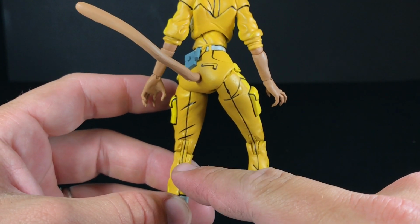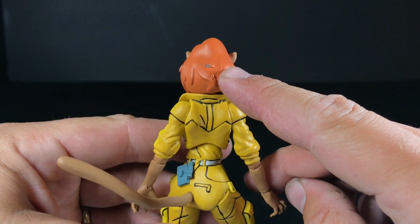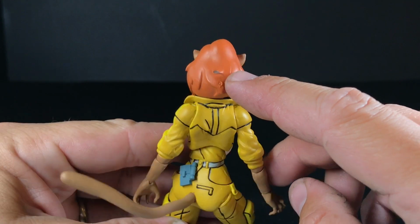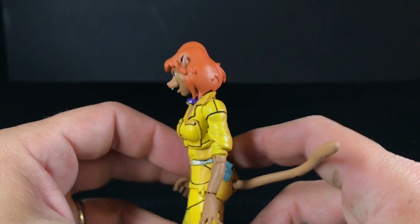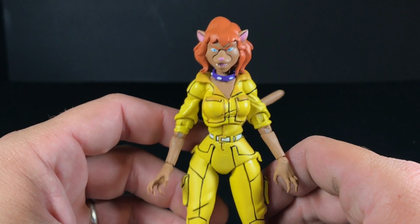A lot of the lines are done way better than my original April. The only problem I have is the back of the head right here. It looks like there's a chunk taken off of the back of the hair. That sucks. It was probably wet, maybe got stuck to some plastic or something and pulled off. Who knows? Everything else, though, looks very nice.